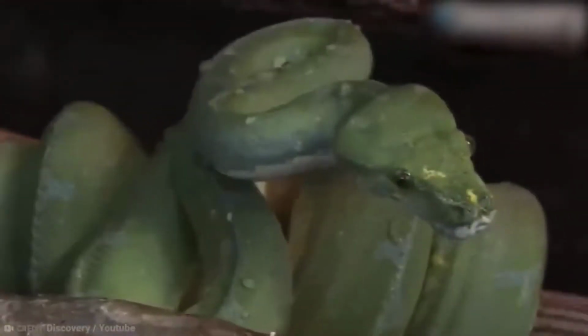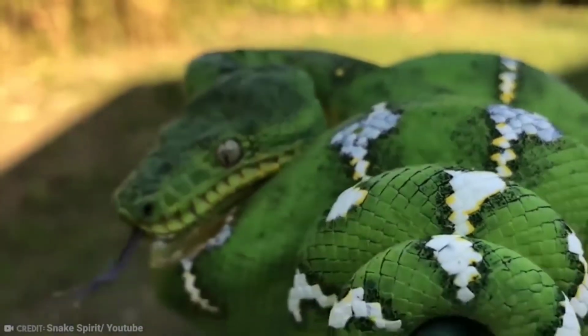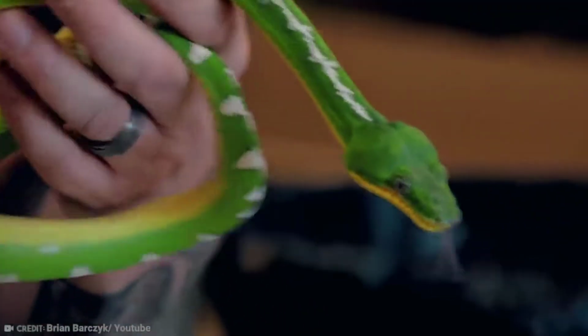Pythons are incredible to look at, but they do have a bad reputation. But for the most part, this isn't entirely true. If you leave them alone, you won't have an issue. But if you try and take it from its perch, then the trouble starts. You can't really blame them though, can you?